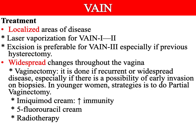Treatment: for a localized area of disease, we have laser vaporization for types 1 to 2, and excision is preferable for type 3, especially if a previous hysterectomy was done. For white strip changes throughout the vagina, we have vaginectomy. It is done for recurrent or widespread disease, especially if there is possibility of early invasion on biopsies. In young women, the strategy is to do partial vaginectomy. Other treatments include imiquimod cream, which increases immunity, 5-fluorouracil cream, and radiotherapy.